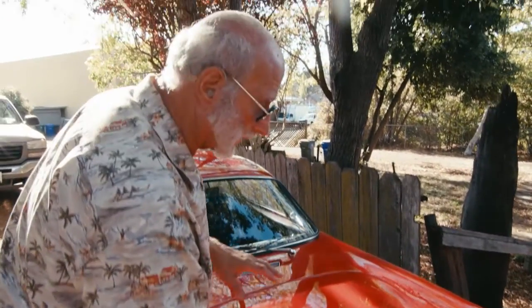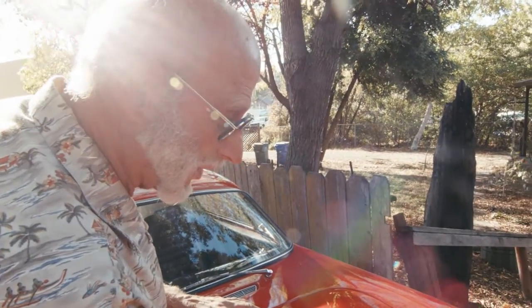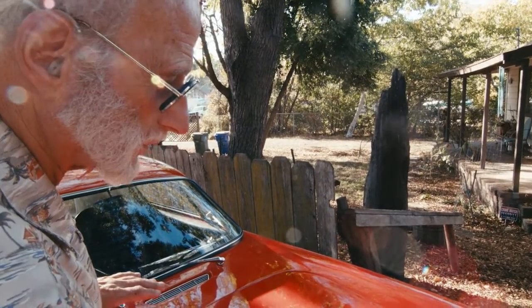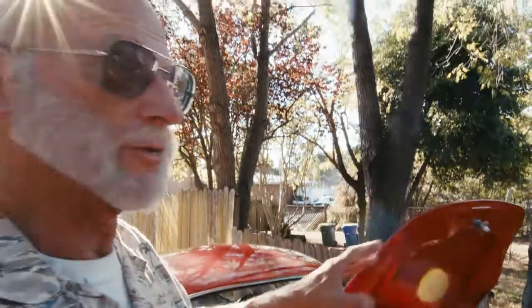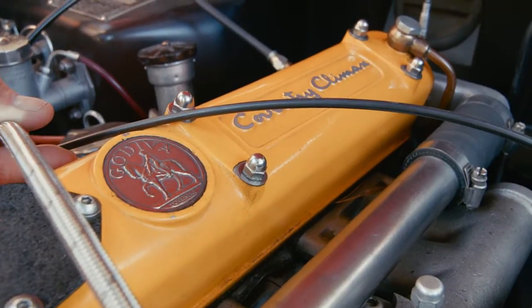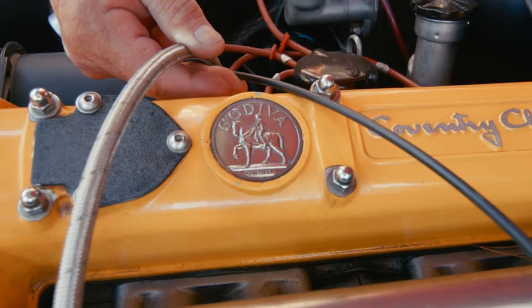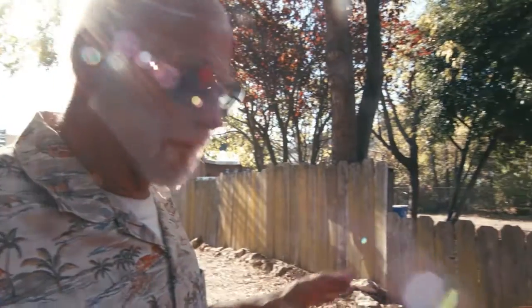And it's very efficient. I've road tested this a number of times with thermocouples underneath the bonnet, and I would just tape it off and redrive the same route, and it reduces under bonnet or engine temperature by almost 28 degrees on the same warm day. The Coventry Climax engine covers were all orange-yellow.